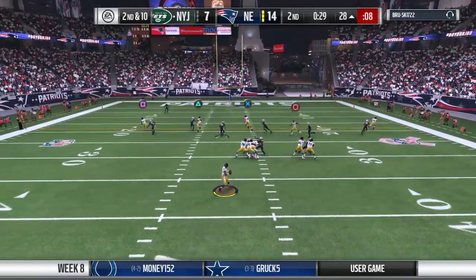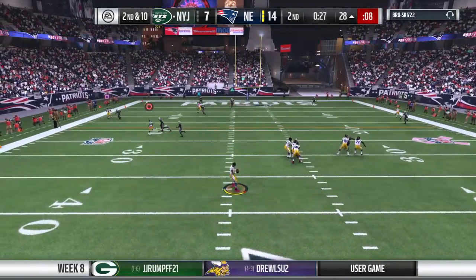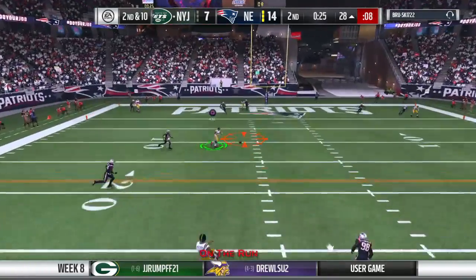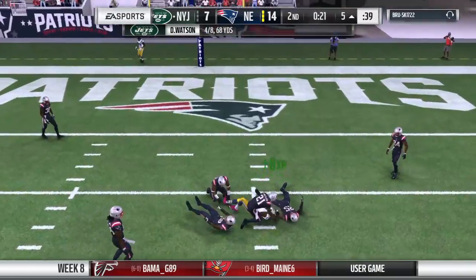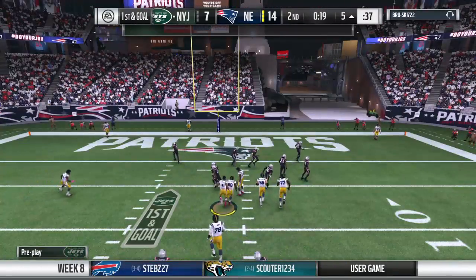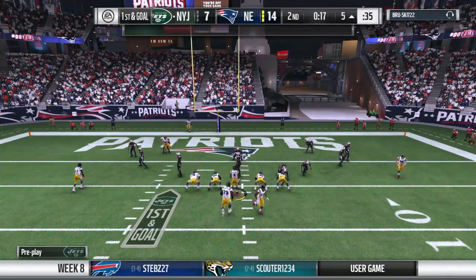And 2nd and 10, he'll look to throw again. Being chased out left. Peek's got it over the middle. And he gets it all the way down inside the 10 to the 5-yard line.